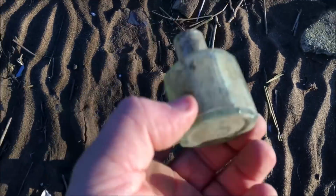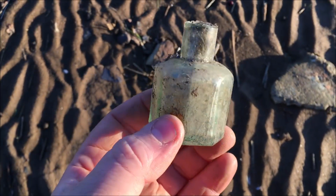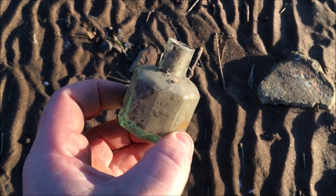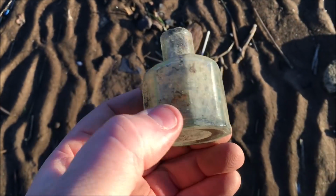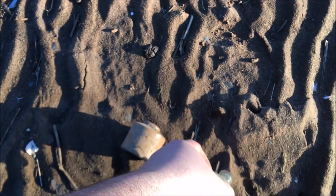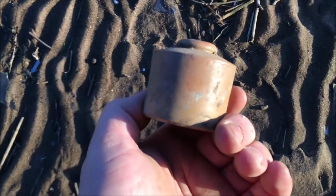Had to move away from the girls because they're just too noisy. And there you go, probably a little inkwell that came out of the embankment. It's just a lovely aqua inkwell, they're nice, pretty common. We do find loads of these. And of course the penny inkwell.